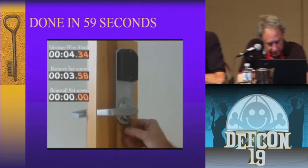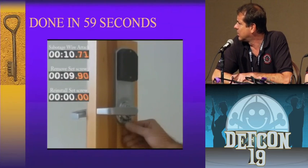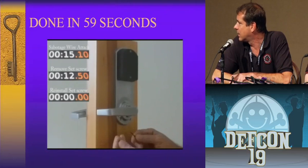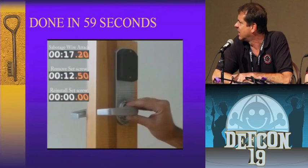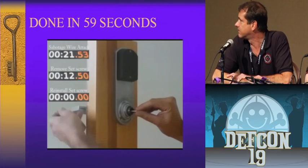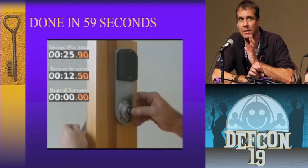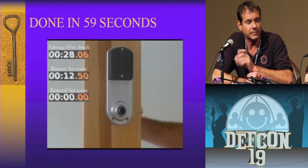On top we have the total time to accomplish the attack. Now the first screw, 10 seconds. 12 seconds to remove. Yep. We didn't time how long it takes to remove the handle, so I don't know. Because actually they said it has to be done very carefully.